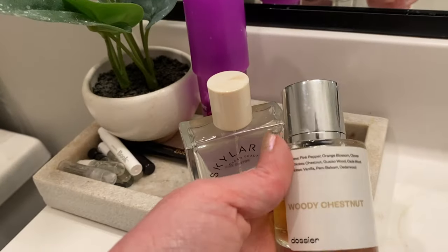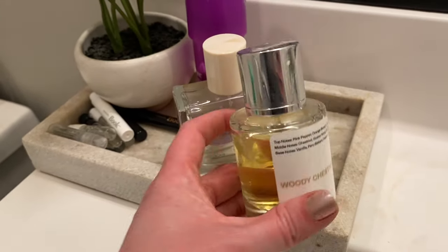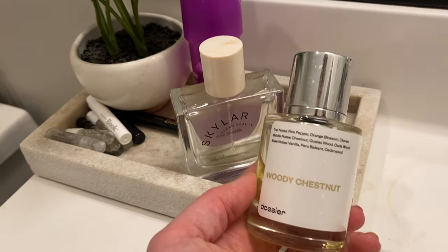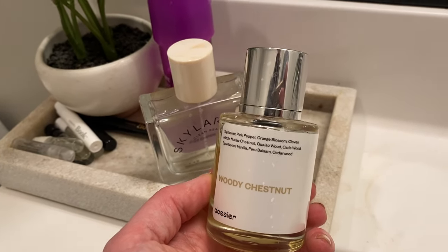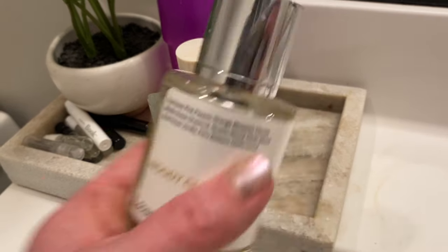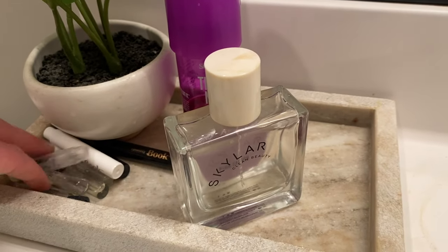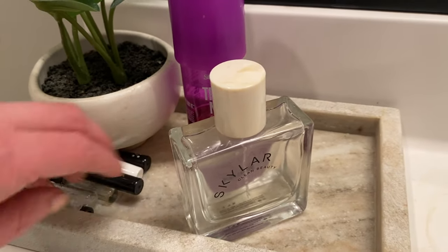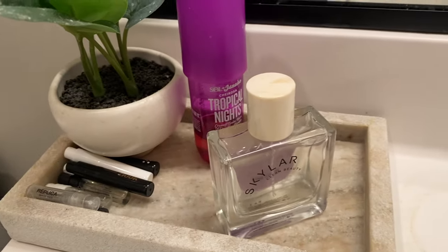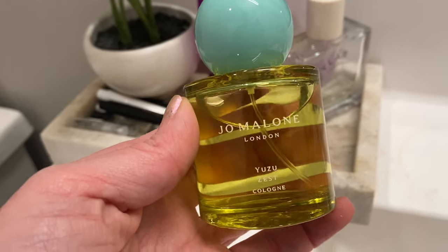And then I am gonna put back Woody Chestnut from Dossier. I have gotten clearly quite a bit of use out of this as well. This is very similar in fragrance to Replica by the Fireside, which I also own and use quite a bit. So I'm gonna put this back. I'm gonna keep all my little samples here. I have some of the commodity samples and just some random little things sitting over to the side, but let's go pick some more fragrances to add to the tray. Quickly before we go over to my fragrance tray, I know I'm gonna be adding this one.